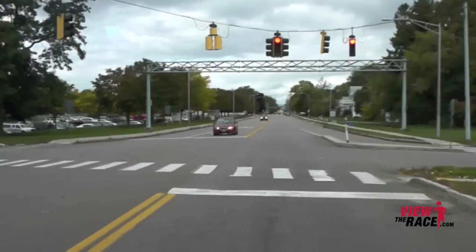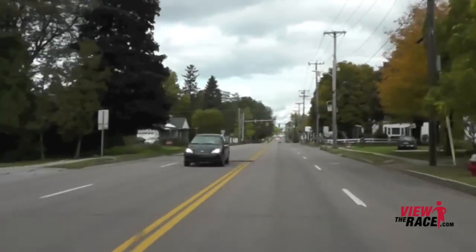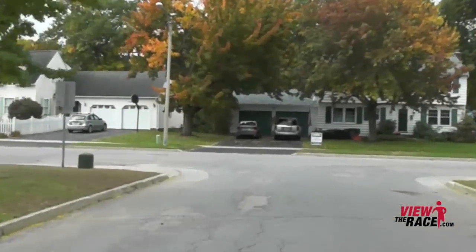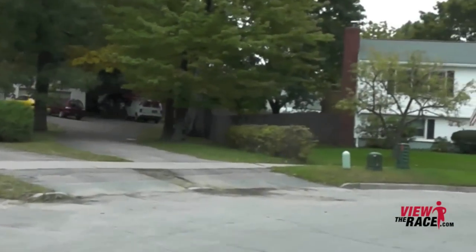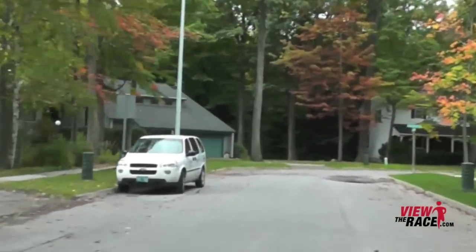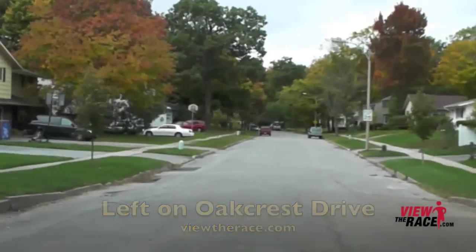Now there's a couple of stretches on this course where we're actually going to take a left into a neighborhood and then run through the neighborhood and then come back to North Avenue. The first one of these is right here on Lakewood as we take this left on Lakewood Parkway. We're basically going to do a big circle around the entire neighborhood and then we're going to come back right to where we just were. So this does break up the course just a bit as we run through a couple of really nice neighborhoods. Again, no hills through this course, just some gentle inclines and declines on this part of the course.